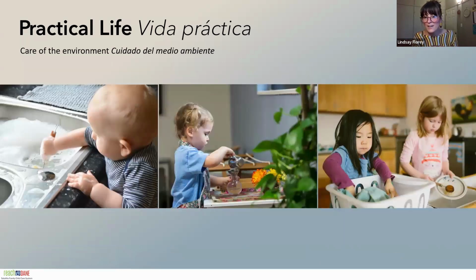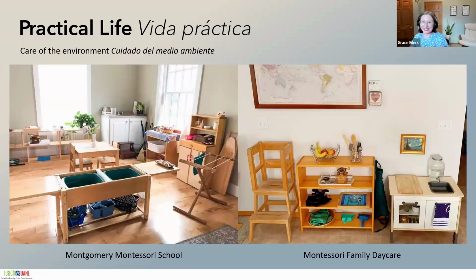Simply put, is that the other photo? Oh, sorry, I'm having a hard time seeing them. Sorry, Lindsay. Oh, that's okay. You were referring to the middle photo, right? With the child pouring water. Yes, that middle photo. Yep. Okay. I'll go back to the one you were talking about. Thank you.